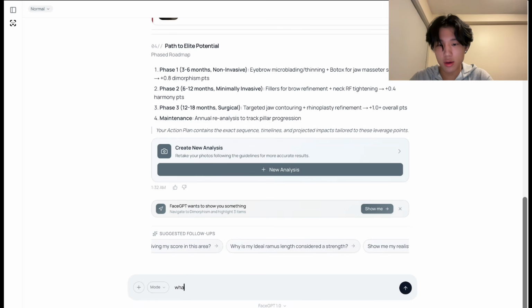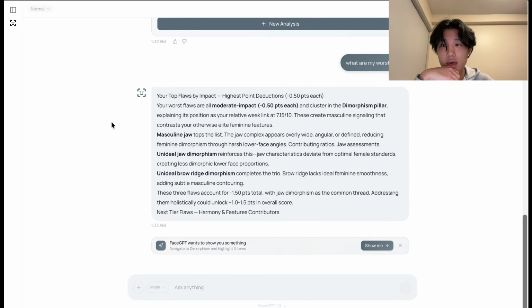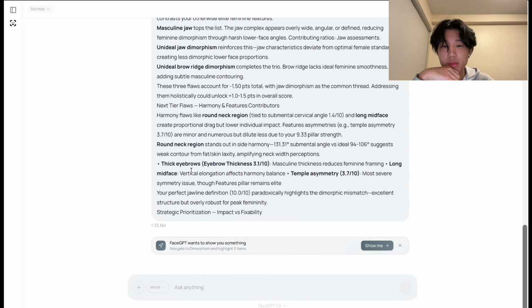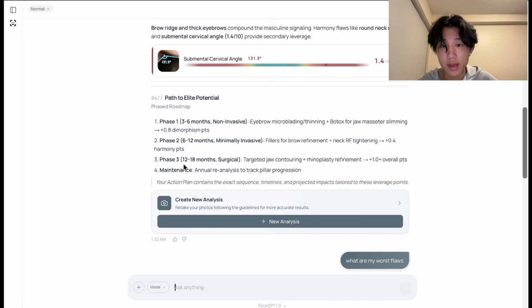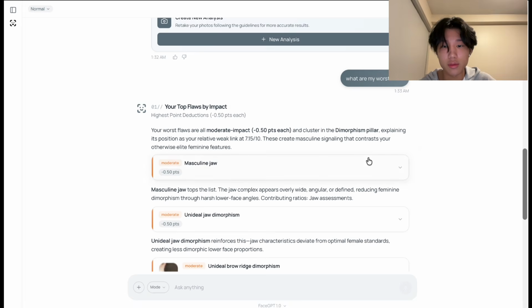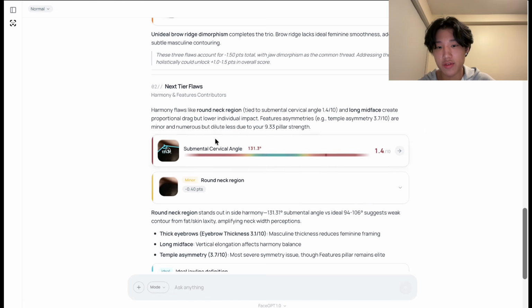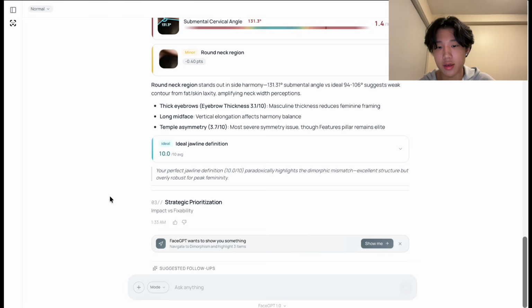Let's look at what are my worst flaws. You can ask anything to Face GPT, and we can see that once it loads. Her biggest flaw, according to Face GPT, is her masculine jaw. So that was a 0.5 points deductor for each of the pillars. Her dimorphism, yeah, that was her worst pillar, and then it shows what deducts. Yeah, she got deducted for these, and these are the harmony things that got deducted.